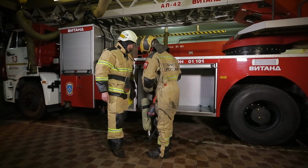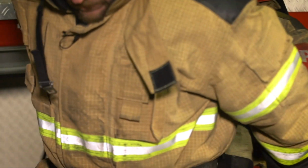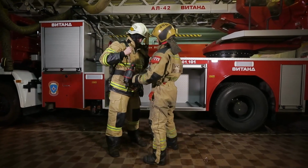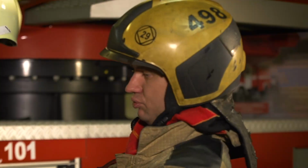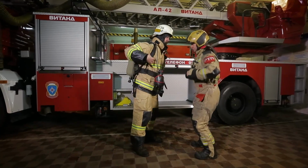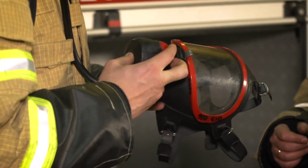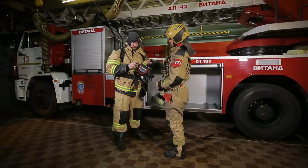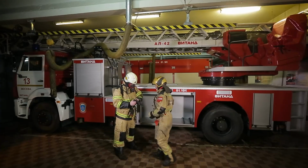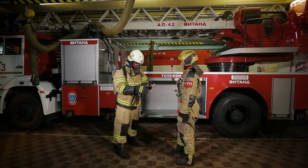The breathing apparatus we have here is a 2-cylinder version. The protective power time is up to 120 minutes. You need to pull these straps under your arms. Just take them, jump up and quickly pull them down in the process. Just check if the air is open or not. It's open. And now, after you put on the fireman's gloves, you're fully protected from the dangerous fire effects, such as temperature and open flame.